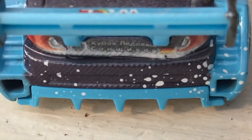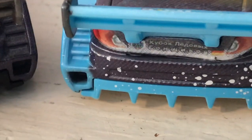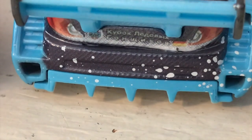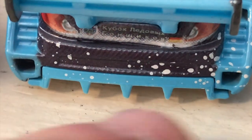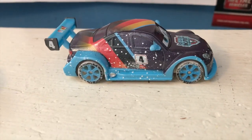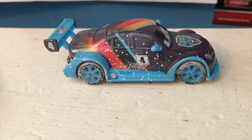Really nice attention to detail with these guys, making sure they don't really reference the World Grand Prix at all. Have some Russian writing on the back, very small. I'm not sure what it means once again, but very small writing. I definitely would have missed that if I didn't have a camera right in front of him. Got the Ice Racers logo once again, some nice white detailing there, some white dots. It would have been nice if he had some more realistic looking snow detailing like what you see on his card back, instead of these goofy cartoonish snowflakes, but I'm not complaining. Honestly, I think the snowflake detailing is really nice.